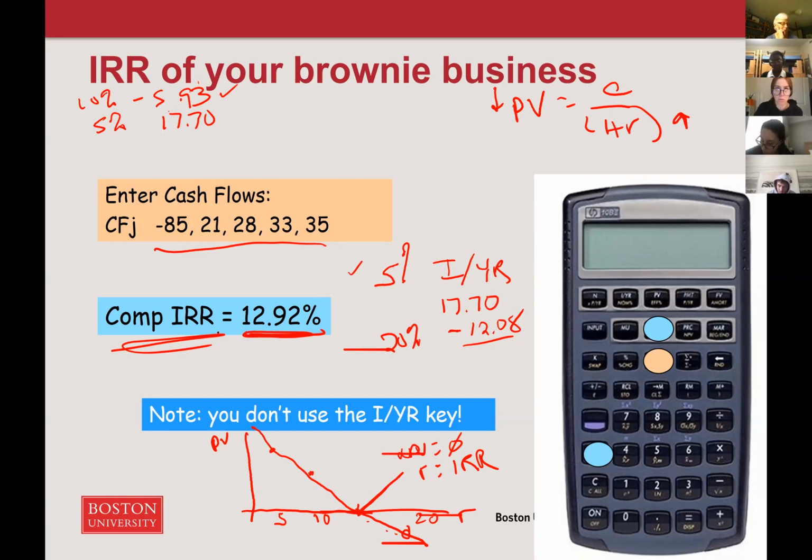And you're actually going to get 0.002 something, but basically you're going to get 0. That's what that means. That's the point where, if the rate of return that you're looking for is 12.92%, your upfront investment will exactly equal your cash flows there.